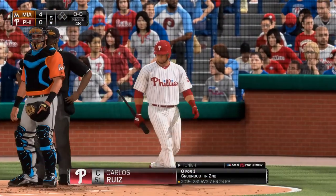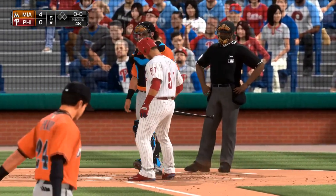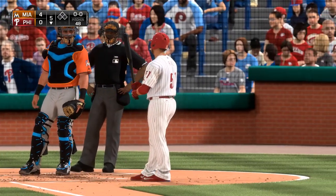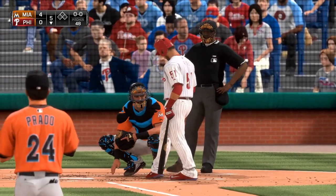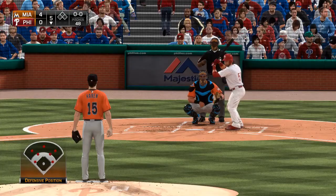Carlos Ruiz will stand in to start things out here in the home half of the fifth. And you get the sense, Steve, that this crowd's been pretty well taken out of the ballgame to this point. Yeah, they pretty much had to sit on their hands all afternoon. Not a lot to get excited about so far. And I think that's a credit to that man out there on the mound. He's cut right through this lineup for the first 4 innings.